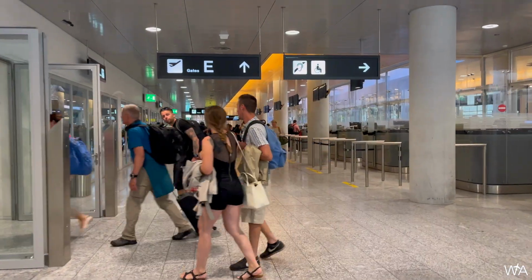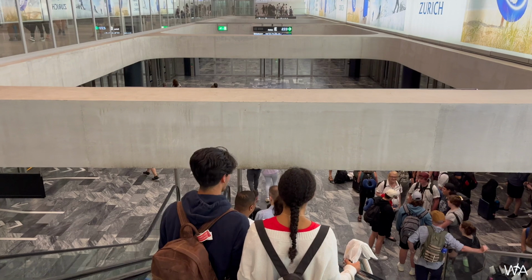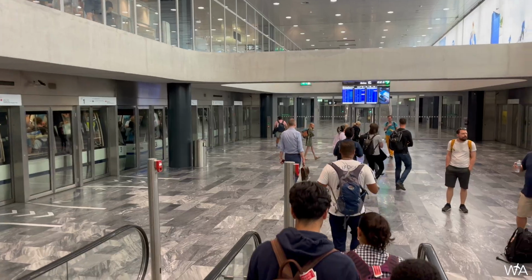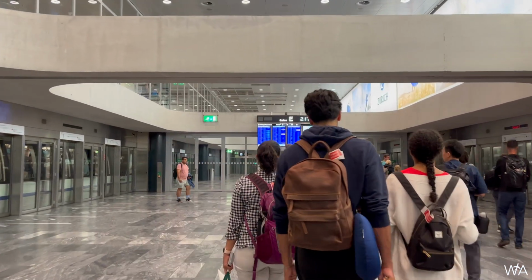Zurich Airport has 3 airside piers known as Terminals A, B, and E, which are all linked to a central airside building called the Airside Center. Adjacent to the Airside Center is another complex called the Airport Center, which houses the airline check-in counters, a shopping mall, and ground transport connections.